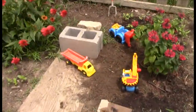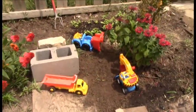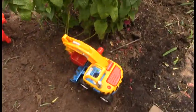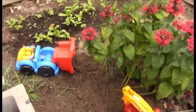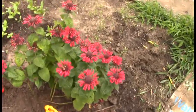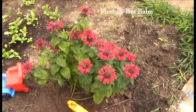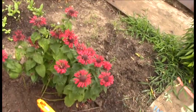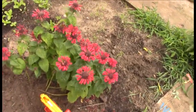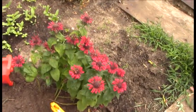And then my grandson, he's been out today playing, and he loves to dig in the dirt. And he has a little digger here that he uses, and his dump truck. These are bee balms. They're called a fireball bee balm, and they do look like little fireballs on the tips there. They need to be deadheaded. Once I remove the old blooms on top, I'll be getting new blooms all summer long.